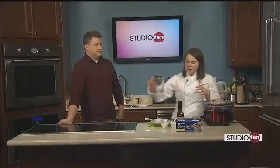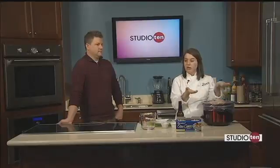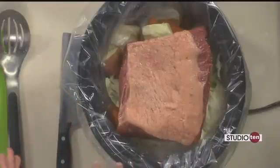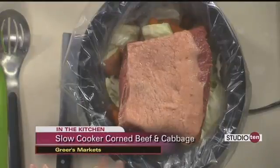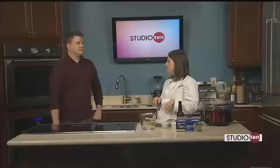And then, of course, if you've cooked in a slow cooker before, the amount of moisture that comes out of the veggies and the meat, there's going to be a lot more liquid in there when it starts to cook. So we're going to pop this on low, and it's going to cook for 8 to 10 hours, and then the veggies are going to be soft, and this is going to be ready to slice up. And I have one we can do next.